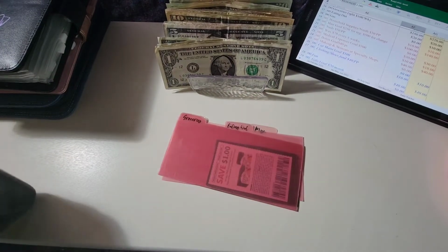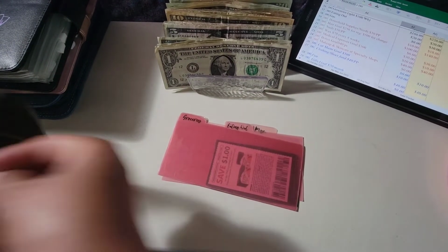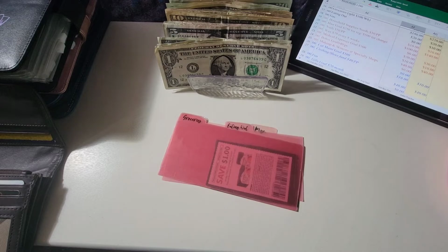Oh well, I found a coin. I found a dime in my wallet. Let me put that in Dottie real quick.